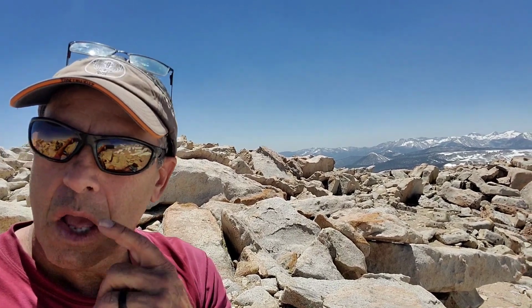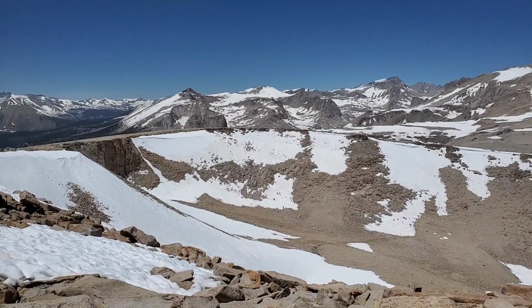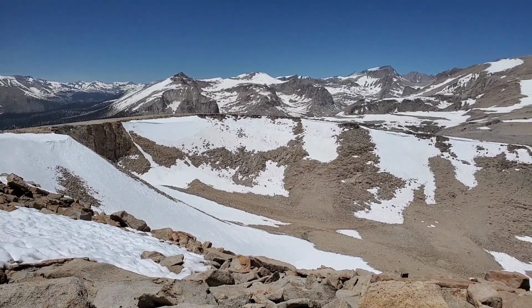Okay, it's summit time of Cirque Peak. Must be a little giddy from not getting enough oxygen. I'm sitting here right now. First there's the benchmark and a log over there to sign in. Take a picture of the benchmark overlooking New Army Pass.